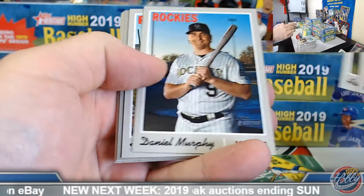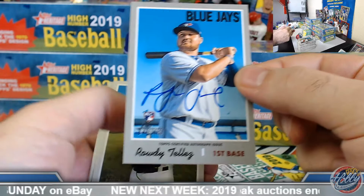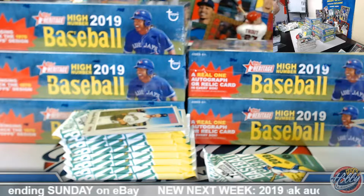There we go. Some auto action on the board. Toronto. Rowdy Tellez on this one. All right, Mr. Youssef. Real one rookie auto. Certainly looking for Big Daddy Vladdy, but nice to put some supplementary hits on the board. I don't think we pulled a Rowdy yet, so some of these guys are first-timers, even through almost 10 cases now.